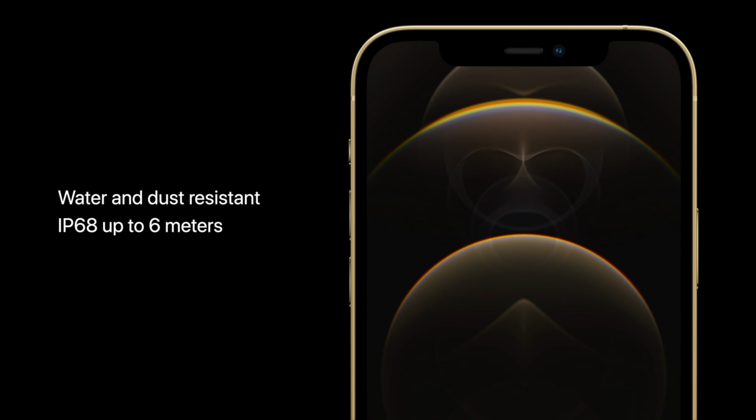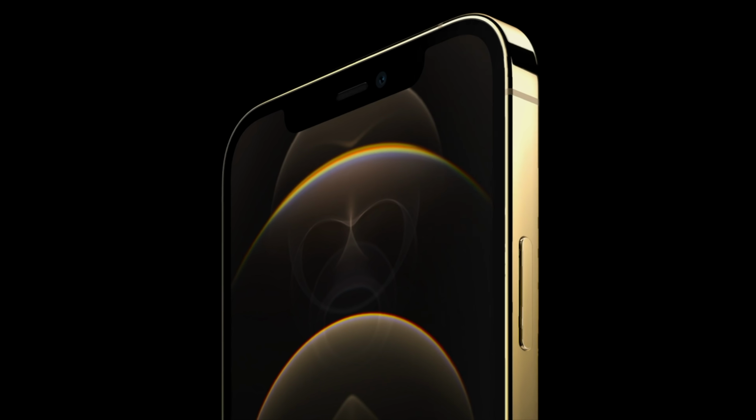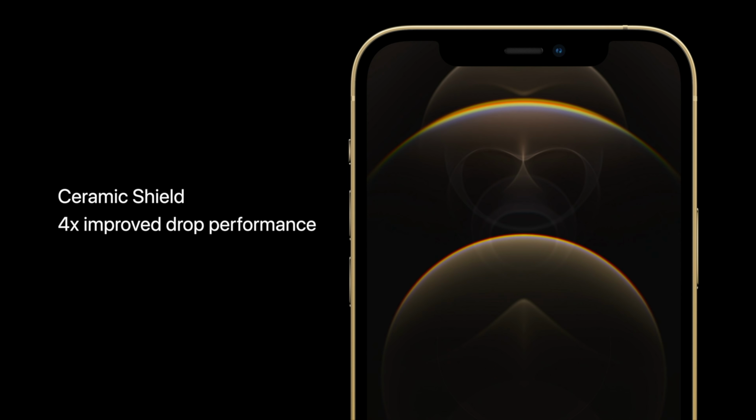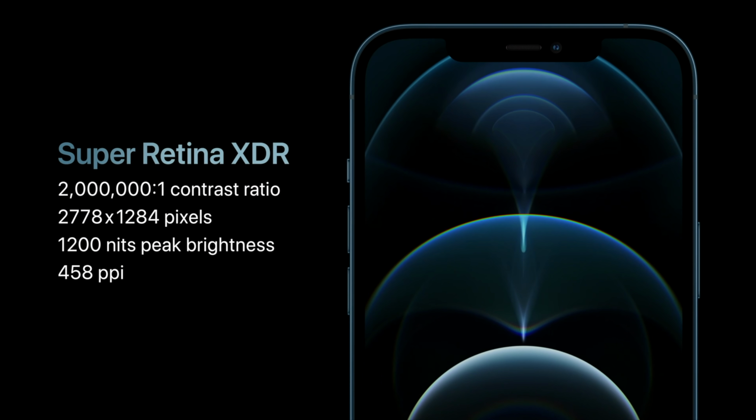All 4 of these are also IP68 certified up to 6 meters now, and all 4 now have a stronger ceramic shield front display. Jerry Rig Everything has entered the chat. From there, addressing the refresh rate elephant in the room, Apple did not implement 120 Hz refresh rates into any of the iPhone 12s. Not the regular lineup, not the Pro, so we are stuck at the 60 Hz that we've seen basically forever. And while I was definitely disappointed, I would have loved to have seen it, I'm not heartbroken.